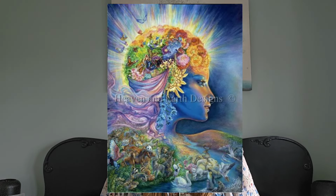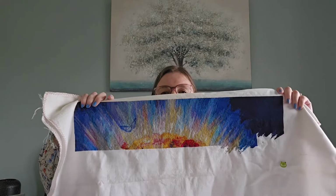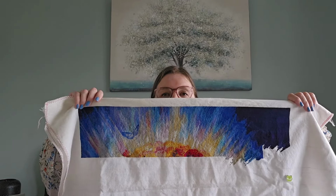First I want to show you my second oldest project. It's Presence of Gaia from Josephine Wall, from Heaven and Earth. It's regular size and regular colors, and here is how it will look when it's finished. And here is how it looked last time that you saw it. And here is how it looks now.